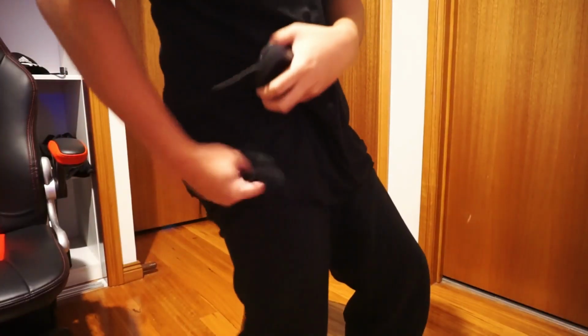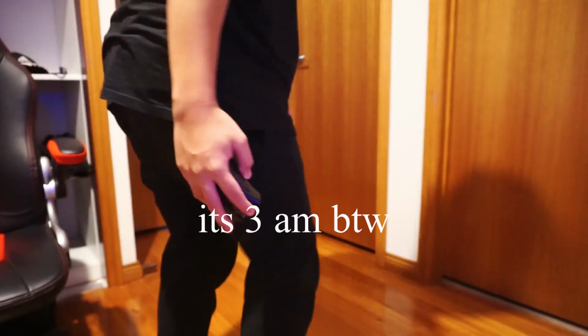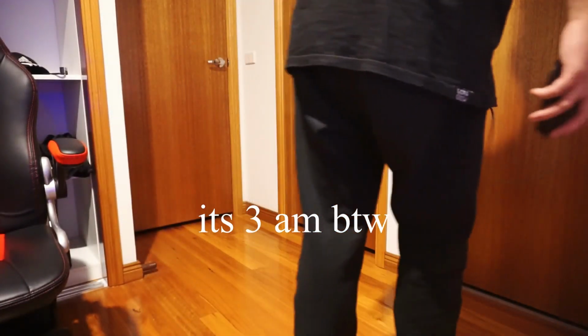I even did it when I was skating. So this is how serious I was at literally getting good with a mouse. I used to ride longboards a lot, so I'd get my mouse, put it in my pocket. I'd literally be doing this. Just doing this.